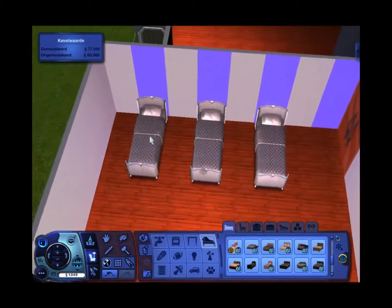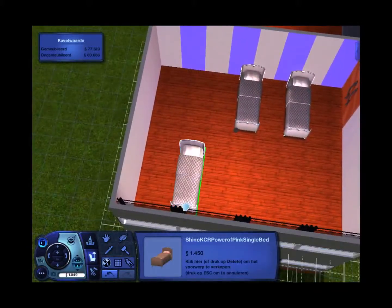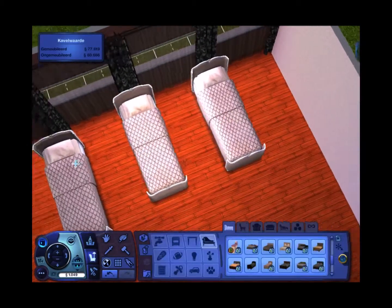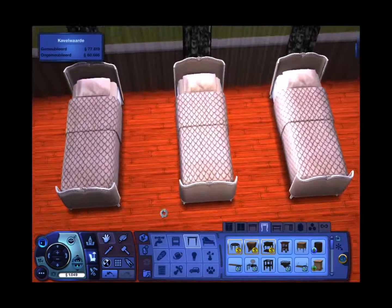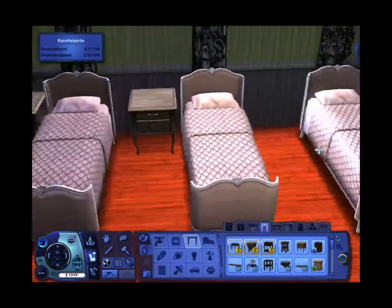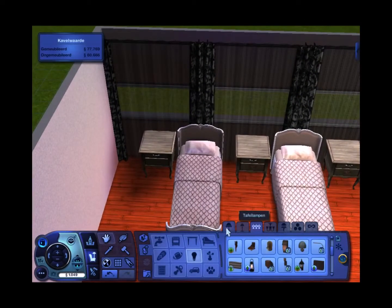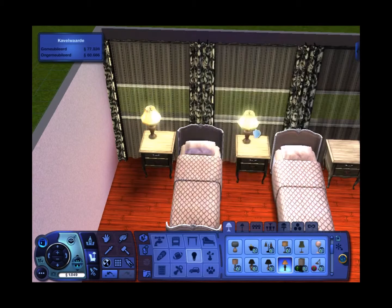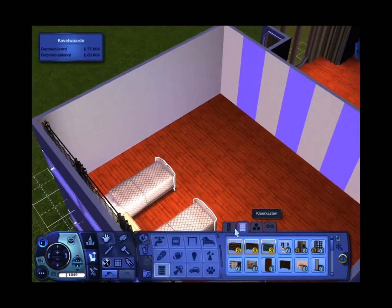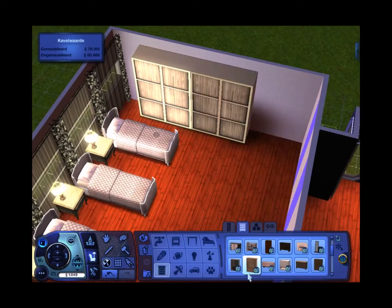Trying to find a bed that would suit. This bed is a very nice looking one. Looks like it could be comfortable. And we end up putting them on the other side of the room, making sure that all the girls have a bit of space. We're putting in some dressers as we speak, and putting on a light. And then we figure out the wardrobes.